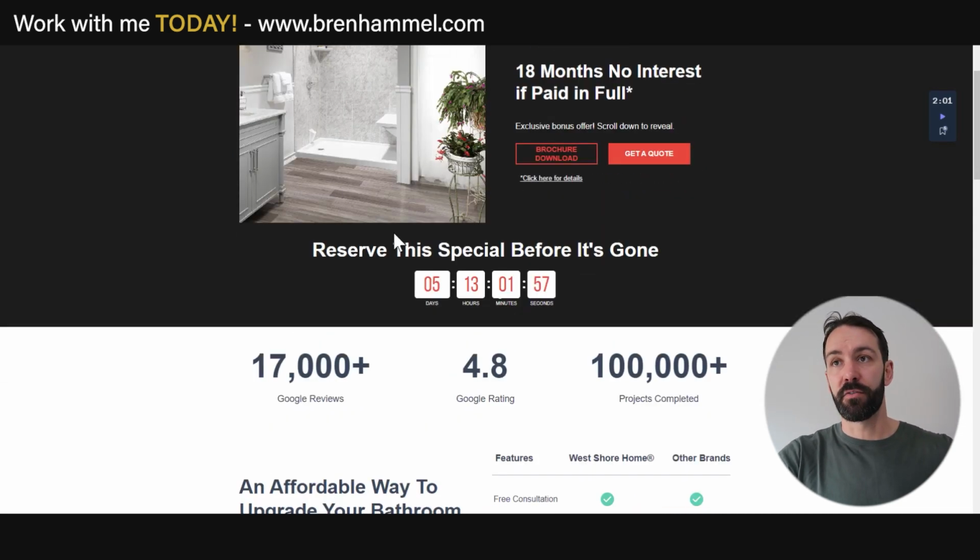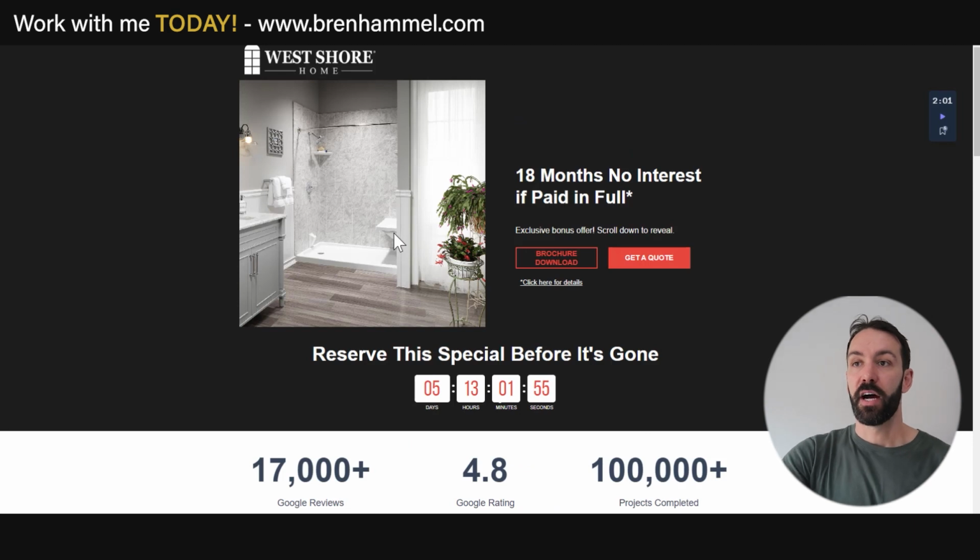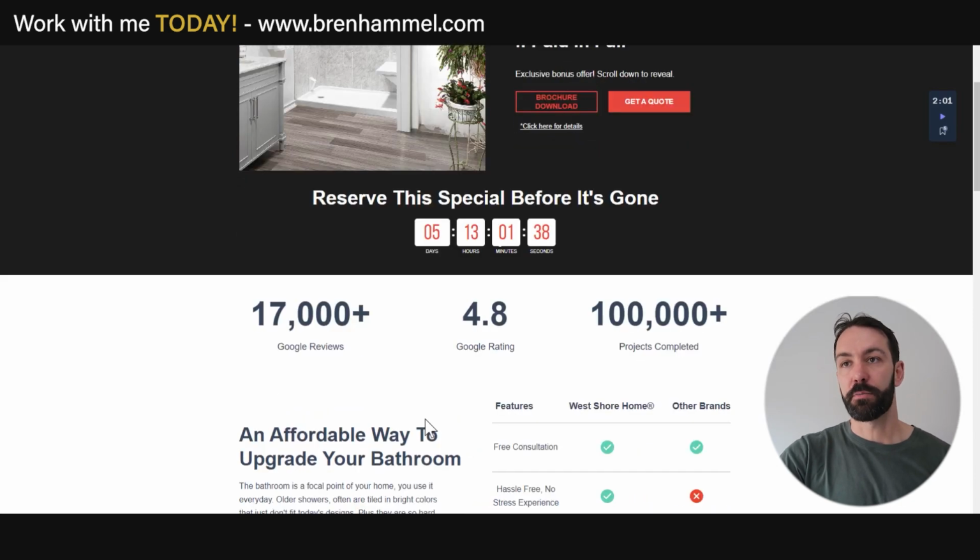a calendar here, so there is some urgency, right? But they don't offer any reason for the urgency, right? So reserve this special before it's gone. But why is it gone? It's the end of the month, but why is that a thing? Like, there's no reason. There's no Robert Cialdini reason why here. There's no, you know, the because. I think that's pretty poor.